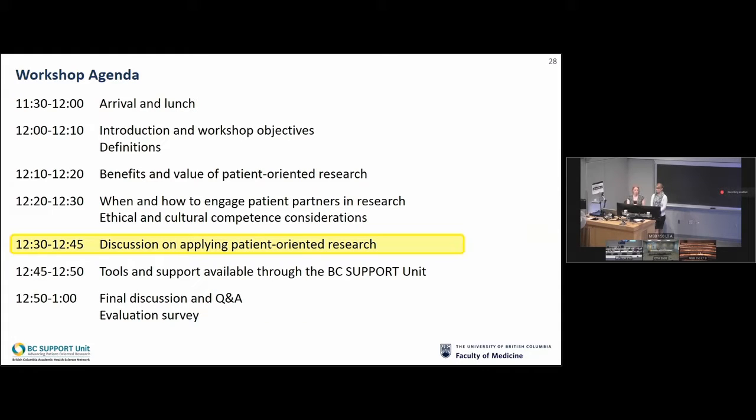I think one of the challenging things about patient-oriented research, and one of the strengths of it, is that it's okay to say, "I don't know, so I'm going to ask somebody who has the lived experience." That can be difficult for some academics and clinicians to openly and freely admit that they don't know and they need some help, but it's a really strong thing to bring in those perspectives to really have a well-informed project. Okay, so I'm going to turn it back over to Jenny here.